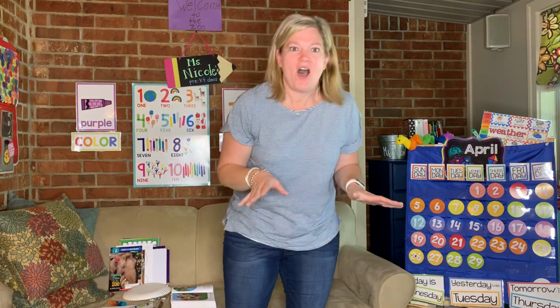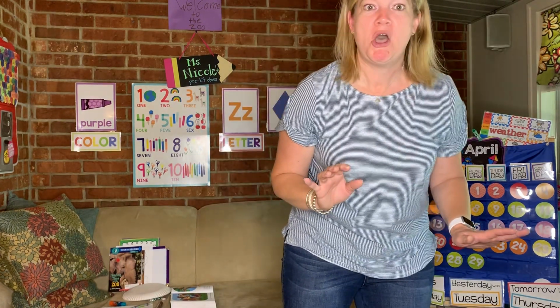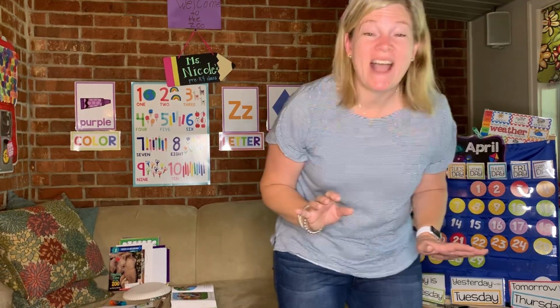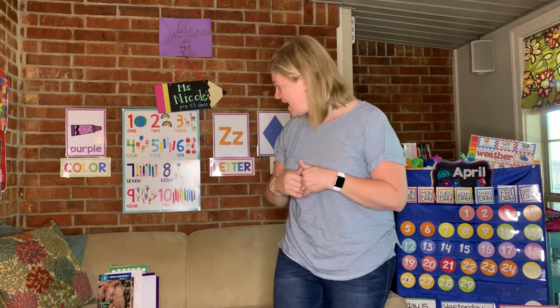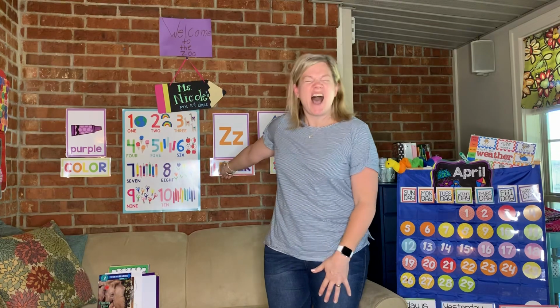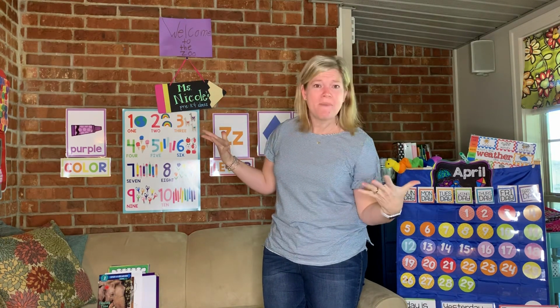Well, we are on a field trip. Today's not like any other day. I don't know if you noticed, but in my home classroom, the zoo has come to us. I had some special helpers help me make a zoo because we are on our last letter of the alphabet.